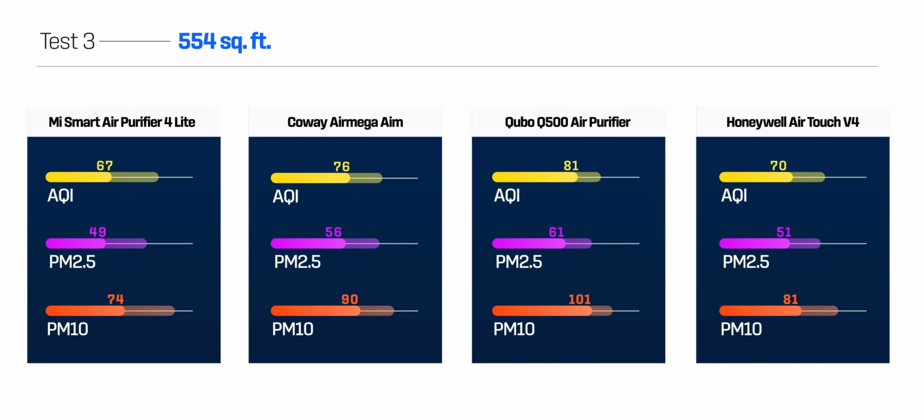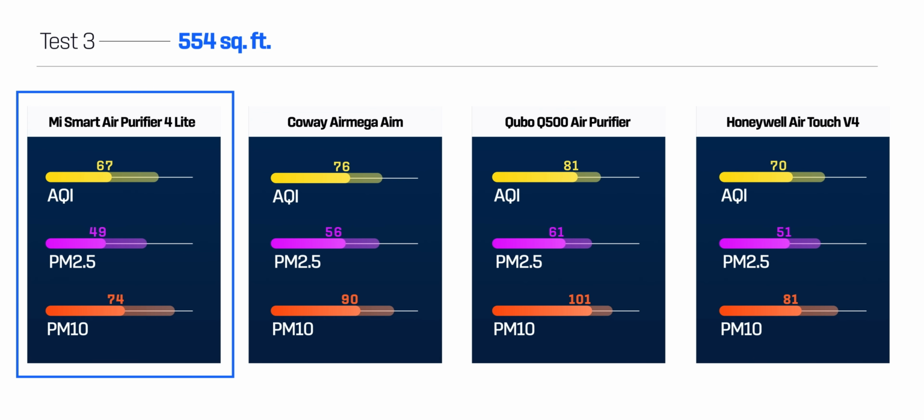And I think this test was most important because most of us want to use these air purifiers in bigger rooms, halls, and in this test, the Mi Air Purifier was the best, taking the AQI down from 148 to 67 and the PM2.5 to 49 from 112. Even the PM10 values are great. So yeah, the Mi Air Purifier did a good job.